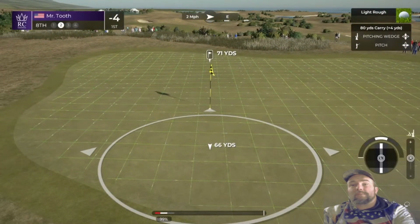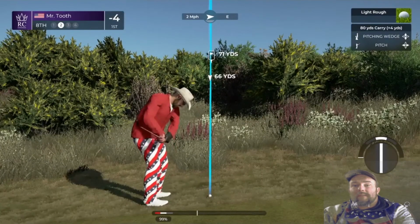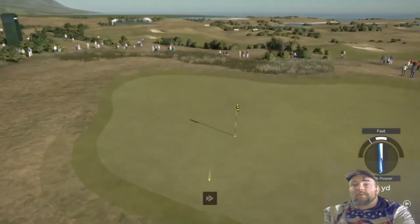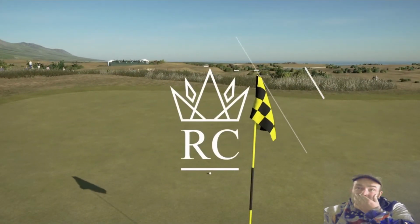Okay, pitching wedge. Just bring it back a little bit, up a little bit. Oh, up and over, up and over. Yes, wedge here. Okay, not too bad. Right shot here at the eighth, shot at 74 yards.